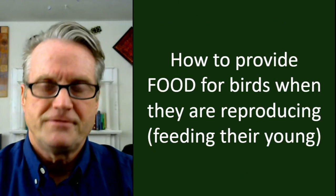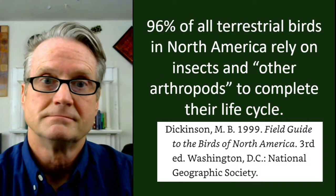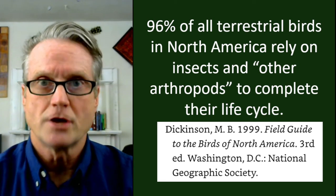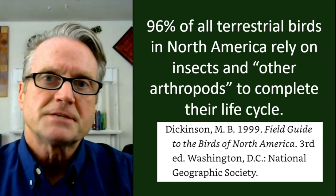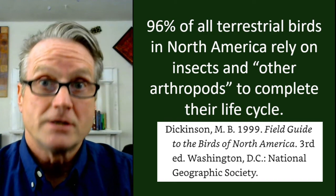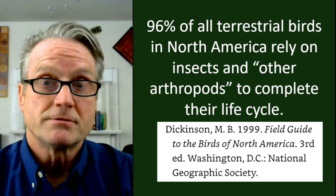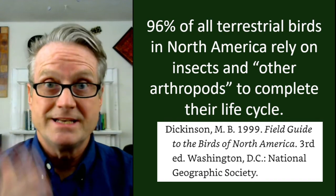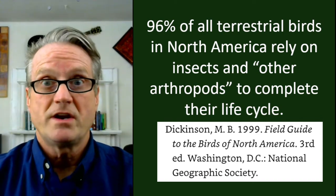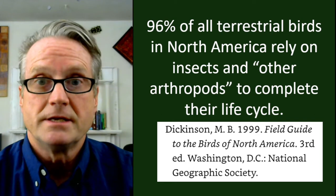So how to provide food for birds when they are reproducing, that is, feeding their young. Did you know that 96% of all terrestrial birds, that is, other than water birds, in North America rely on insects and other arthropods to complete their life cycle? Other arthropods refers mainly to spiders. Note that spiders feed on insects, so insects are just very important to 96% of all terrestrial birds in North America.